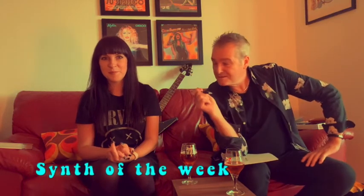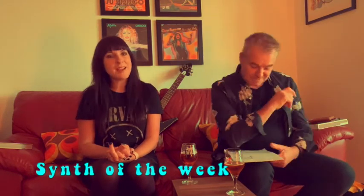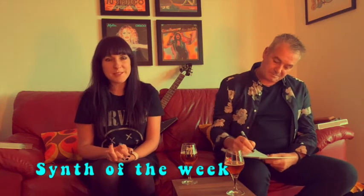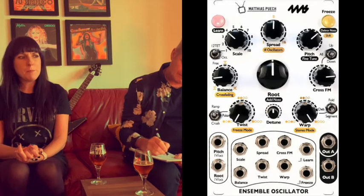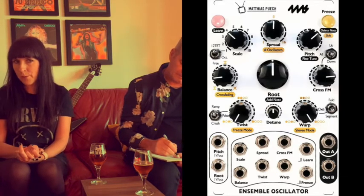Next up, we have got Synth of the Week. Tell them about it, Nikki. Okay, so our synth of the week this week is the 4MS Ensemble Oscillator. We possibly have talked about this before in a previous edition, but it's so good we're going to talk about it again. And this is part of the modular system that we are currently building.